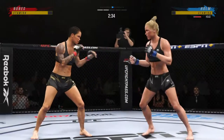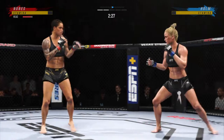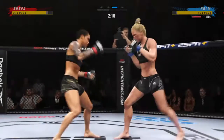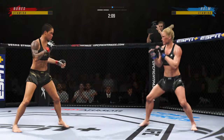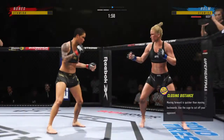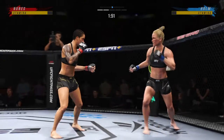Well, she has certainly picked up the pace here in round two and is starting to find herself in the pocket a little bit. She was a little bit hesitant in round one. No hesitancy whatsoever here in round two. She has clearly found her rhythm and range. Just over 2 minutes now to go in round two. Circling to her right.